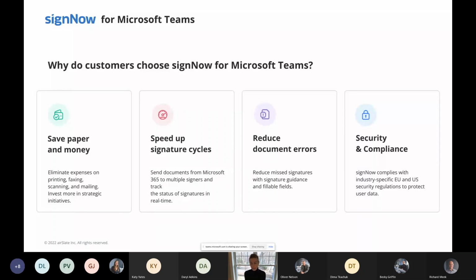That's a common issue, but that issue should be in the past because, like I said, having an electronic signature that guides the recipient through the multiple spots where they need to sign is a must-have.